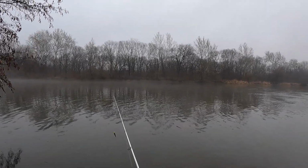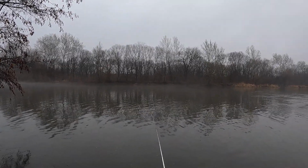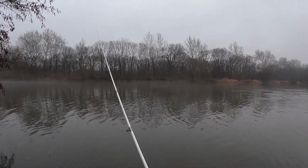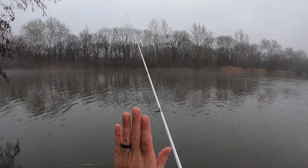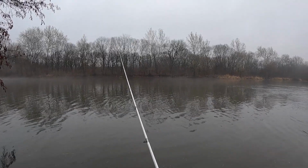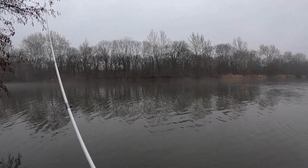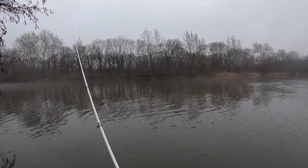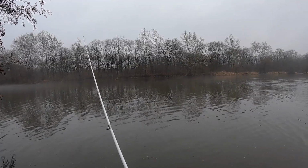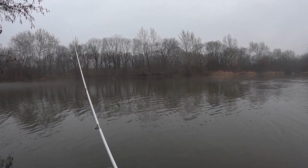So it's like a soft bite. And I'm just letting it sit there for a few seconds, maybe let it sit straight up before I start tapping away on it. Ooh. See, I feel like there's some fish down there. I honestly feel like I've maybe missed a couple fish so far too.